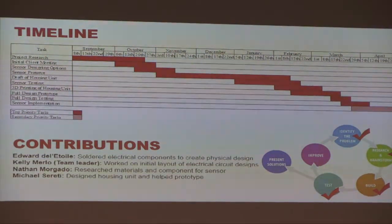And finally, Mike currently holds an internship as a design engineer intern. The company works with design seals for a bunch of aerospace companies. He has a lot of good access to prototyping materials and software, and he's surrounded by a lot of creative minds. So anytime we needed help, we were able to reach out to them.